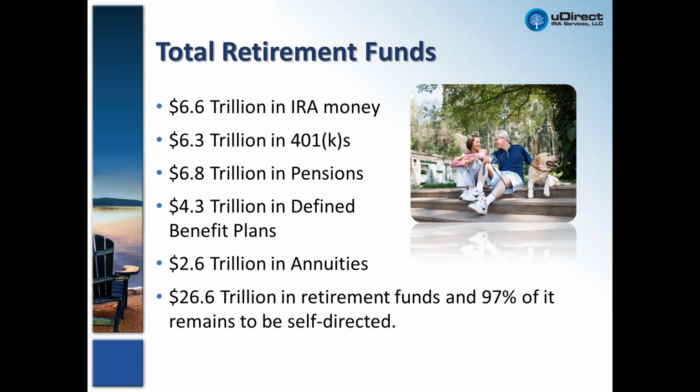The total retirement funds saved in America are something like $26 trillion. Only around 4 or 5% of that is in what's called alternative assets, basically meaning not the stock market: not stocks, bonds, mutual funds, annuities, that kind of thing. So there is a huge pool of money to draw from if you are raising capital. You can ask people who may want to invest, do you have an IRA? Do you have a 401k with a previous employer? If they say yes, chances are they can move their money from where it is into a self-directed IRA and invest in your deal.